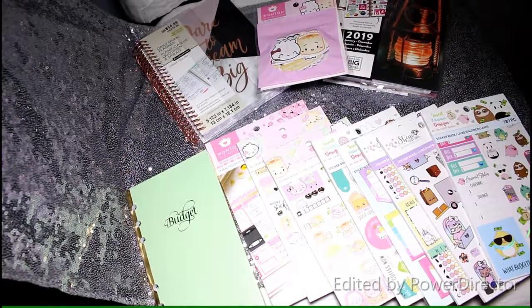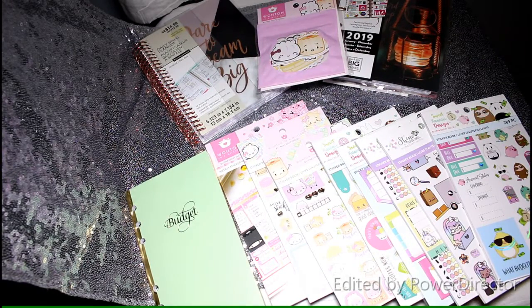Hey everyone, today I am showing you my Michaels haul, my first 2019 Michaels haul for this year. I went and found these new, I don't know if they're new, but I've never seen this brand in Michaels before, but it's the Wonton in a Million Wonton sticker set.